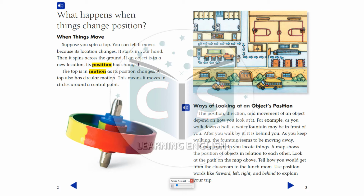What happens when things change position? When things move. Suppose you spin a top. You can tell it moves because its location changes. It starts in your hand. Then it spins across the ground. If an object is in a new location, its position has changed. The top is in motion as its position changes.